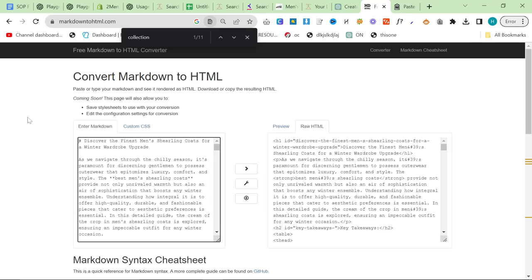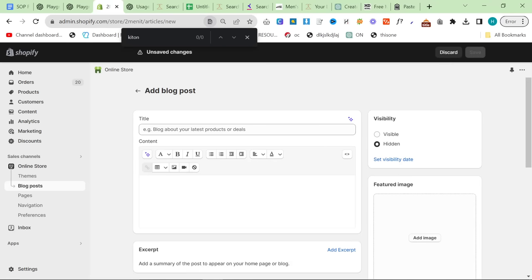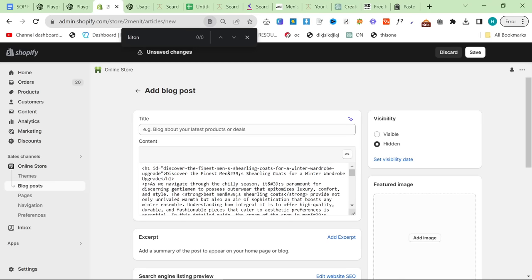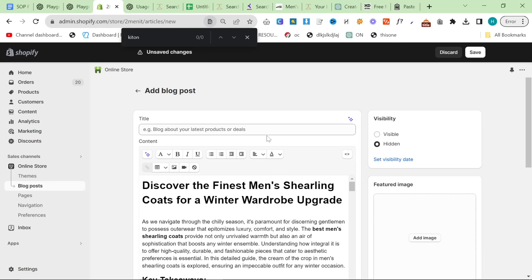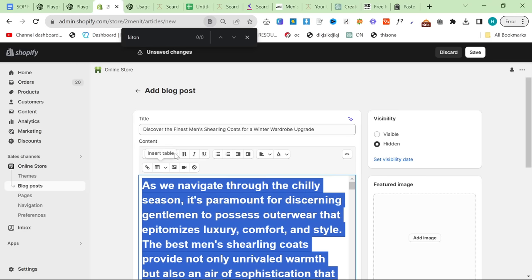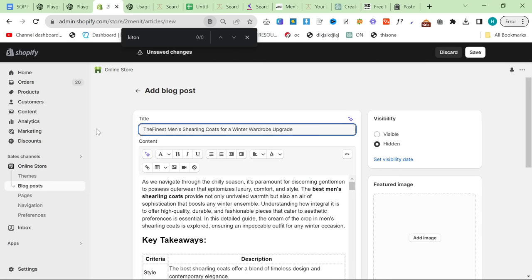So we'll get rid of this. Perfect. And we'll copy this. And then Shopify, add new blog post. Show HTML, post, paste even. Discover the finest men's Shearling coats for a winter wardrobe upgrade. This should be a paragraph, obviously. The finest men's Italian Shearling coats from top designers.